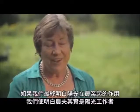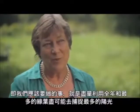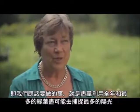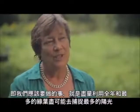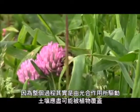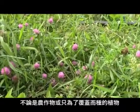Finally, we're now seeing the light as it is and realise that we are light farmers, and that what we need to do is to harvest as much sunlight energy as possible by having as much green leaf as possible, therefore as much of the year as possible. Because photosynthesis drives the whole system, soil should always be covered with plants, either crop plants or cover crops.